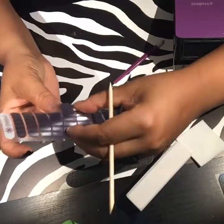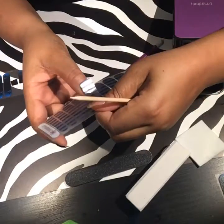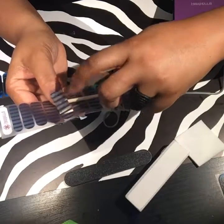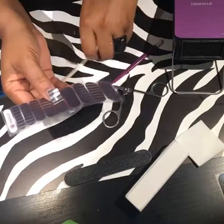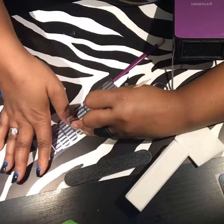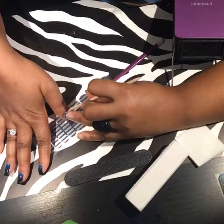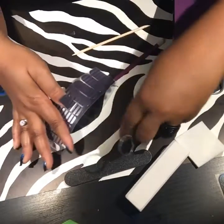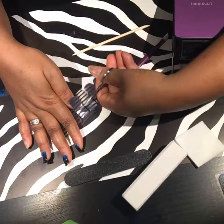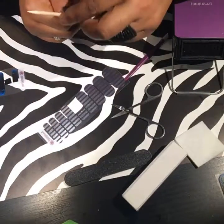Okay, now let's go ahead and size it for the length. This wrap is a little thicker, so the heating will be different than what we did for the Panther wrap. Trying to get it on my thumb without totally sticking. Okay. Close enough. I'm going to cut the extra there. I've got a long thumbnail.